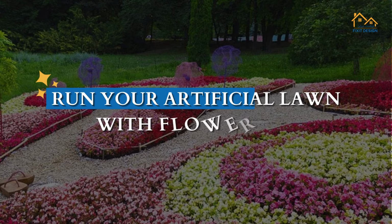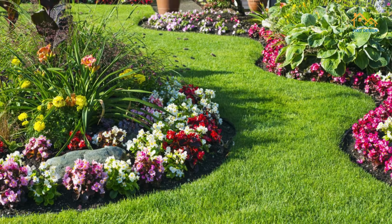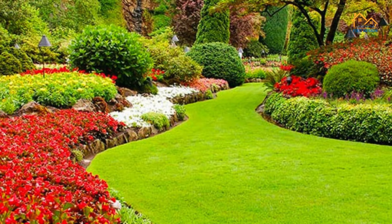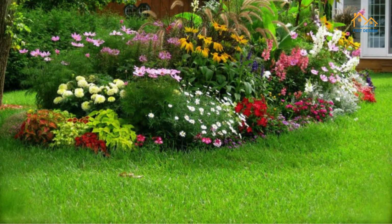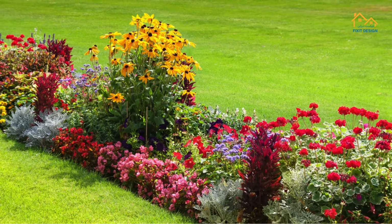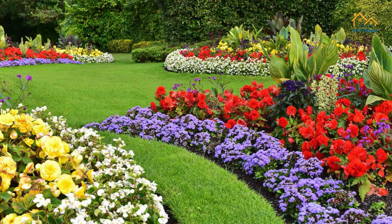5. Run your artificial lawn with flower beds. While crafting an artificial lawn with fake grass carpet, you can also make flower beds in the yard area. Having flower beds in parallel to artificial lawns not only enhances the yard's elegance but also increases the property value.